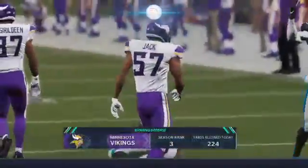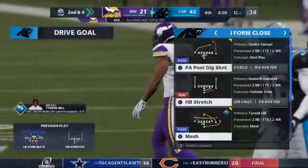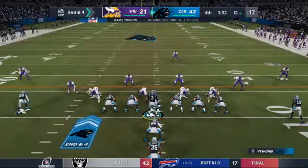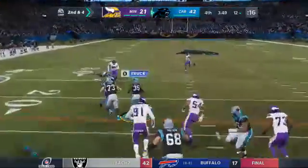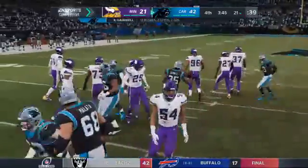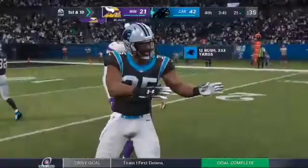And he's going to get this from the 6 out to the 12. A pickup of 6 as they double their workspace. The last run got 6. Now 2nd and 4. They'll try and run some clock here as they keep it on the ground. And he'll get it up here this time to the 21. That's good for a Carolina Panther.